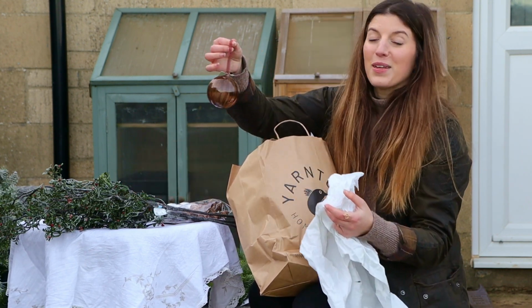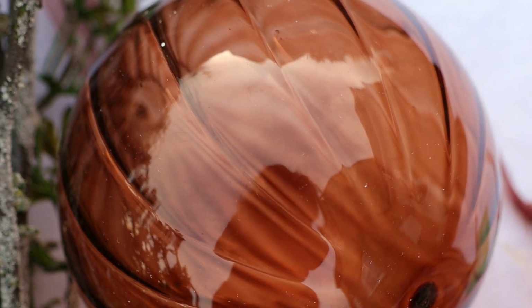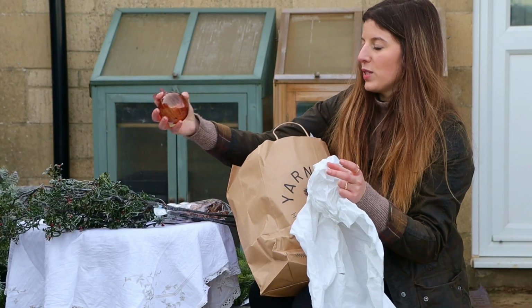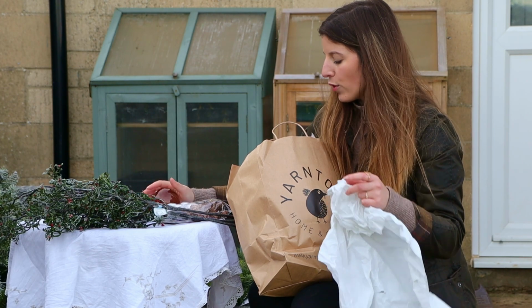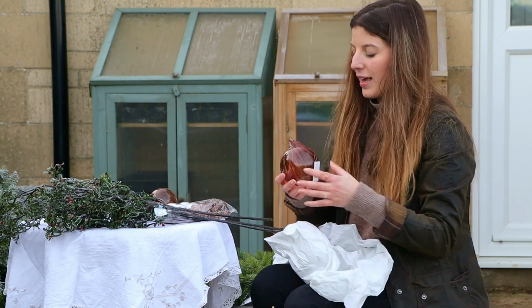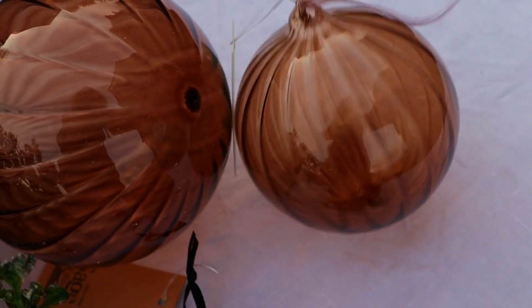Then I also found these beautiful glass ornaments. I really love the mauve color that they have. They're glass. So really beautiful with those stripes. Really lovely. So I think I got three or four of the small size. And then I think 2 of the bigger size. I'm not sure exactly. I need to unpack everything.